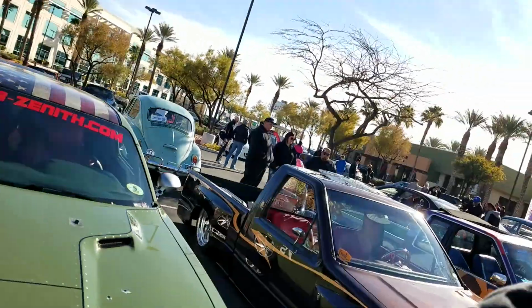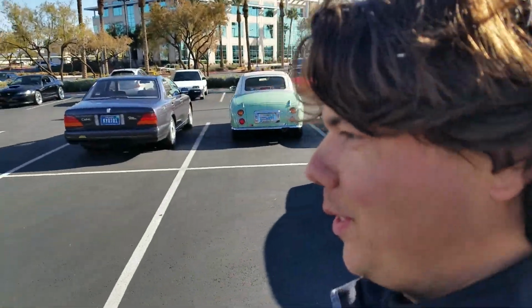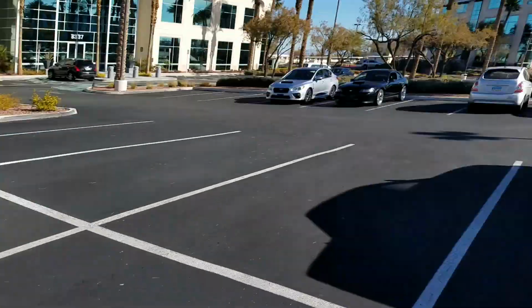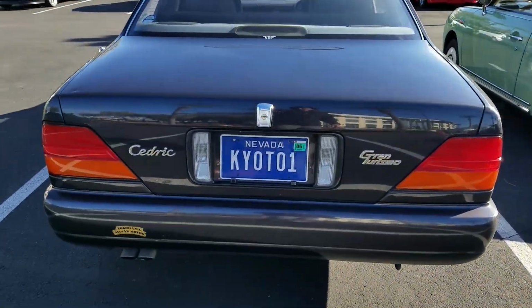It's amazing how small some of these cars are and how much they sell for. Some of these old Japanese cars are $20,000, $30,000. Absolutely crazy how much money they go for. And coming on over, the Sedbirik.